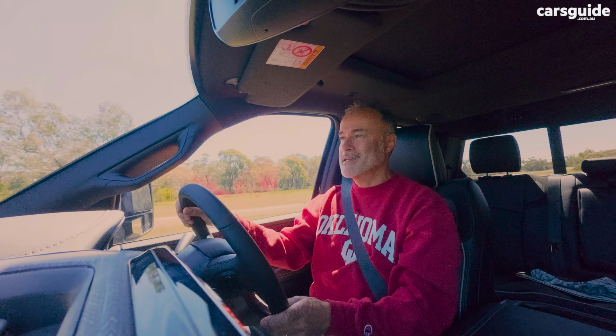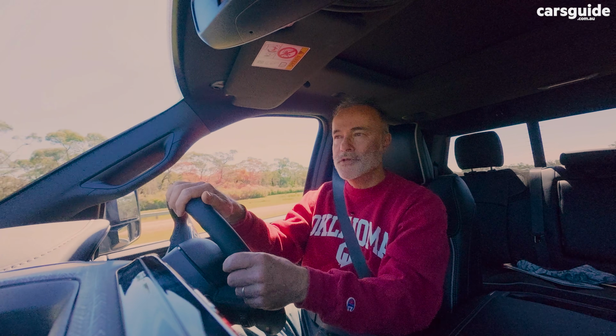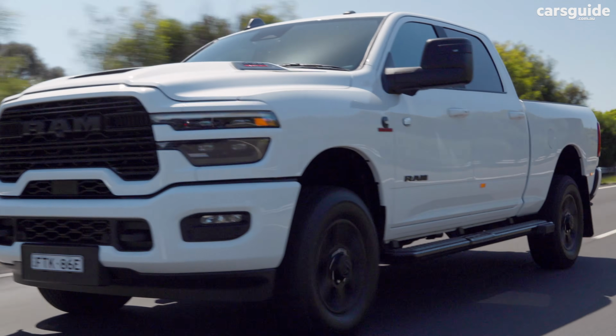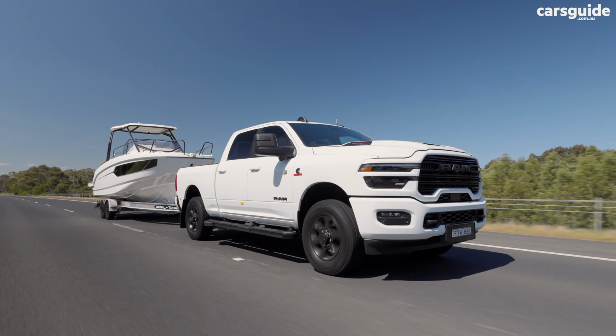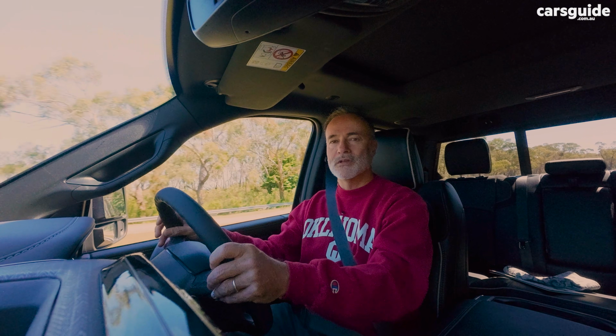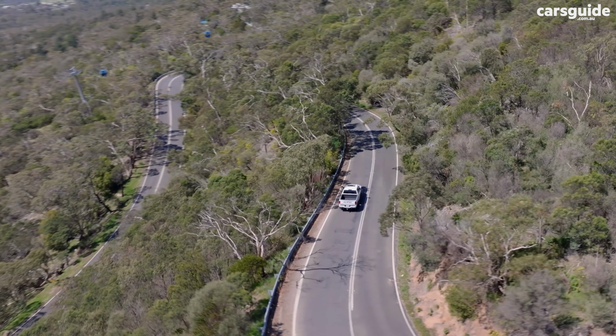Parking is a bit of a thing, given this car is the size of a small house, but you do get good vision out. These mirrors that retract outwards as well as inwards really help with that sort of thing as well. And that also just makes the driver feel a bit more confident. The controls are light. Everything is pretty much where you expect it to be. And this is a sort of big, lazy, effortless cruiser that you can imagine me in 10 years' time when I'm a grey nomad taking out on a big drive.